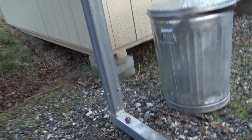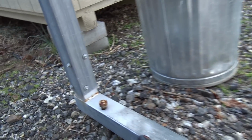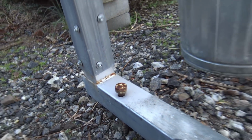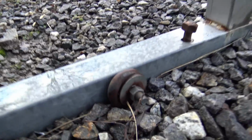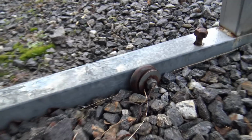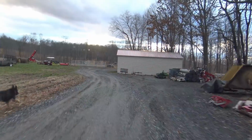Let's show you the anchors that are holding this thing down. Okay, so all 4 corners have a mobile home anchor system, and as you can see, rebar has been driven down into here also. So they're anchored in several places, but mainly all 4 corners are what needs to be anchored with the mobile home anchor. And this is like a corkscrew that screws down into the ground about 2.5 to 3 feet. Let's go look at the big building where all the tractors are.